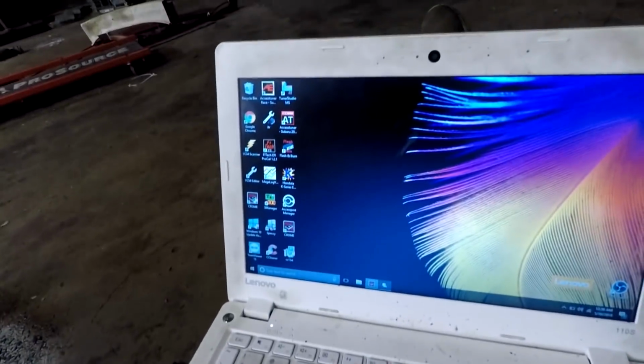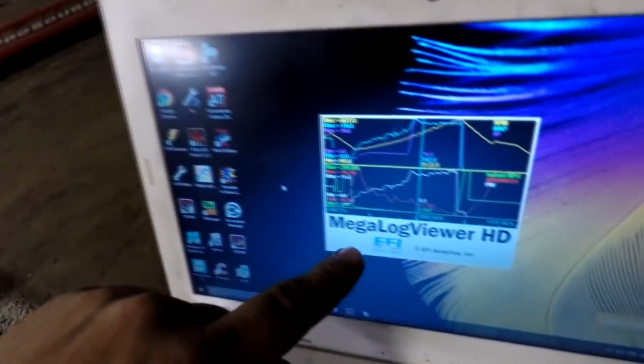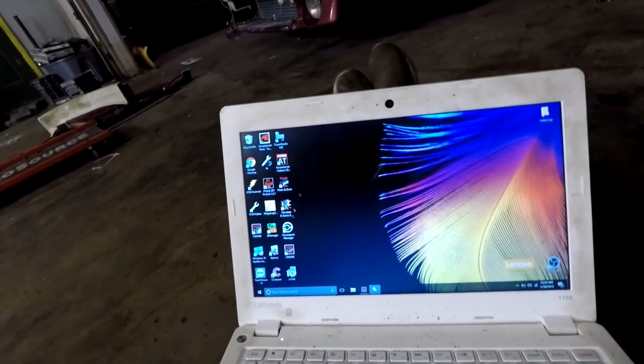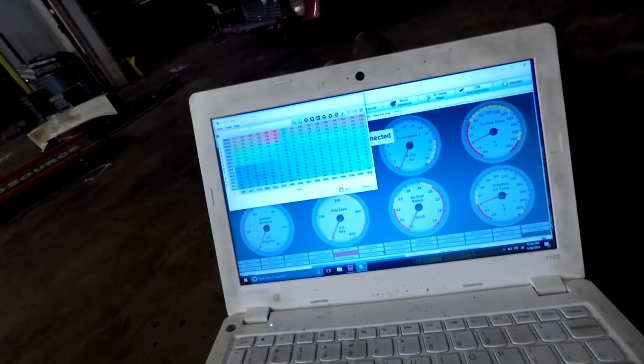But anyways, I opened up Tuner Studio and I did some data logging with the car. With Tuner Studio, you hit the data log button and it logs for as long as you want. And then you go to open the log in Mega Log Viewer, it's called. This is the software to look at your data logs. So if you record a data log in Tuner Studio, you open it in Mega Log, and then you're all set. Boom.